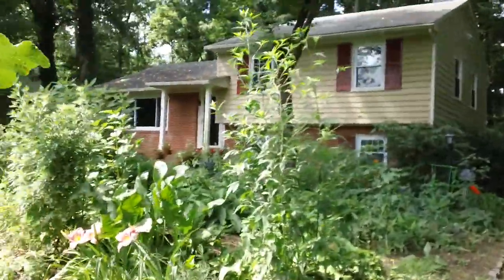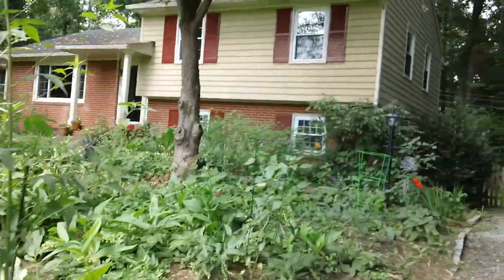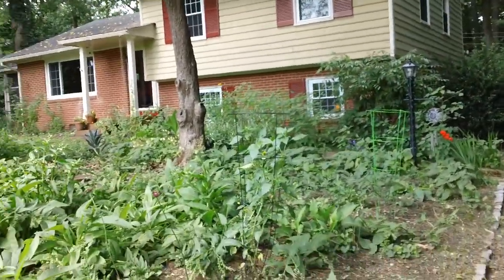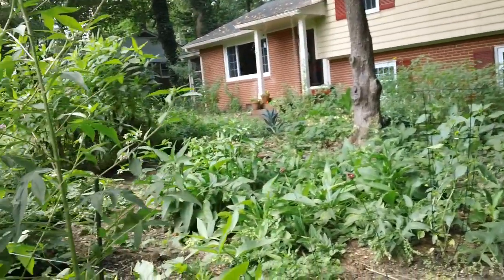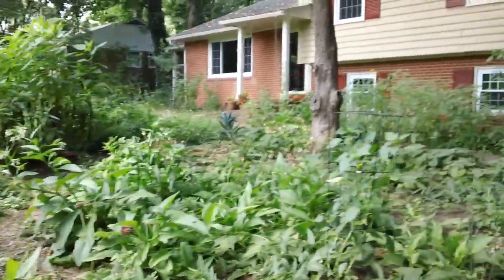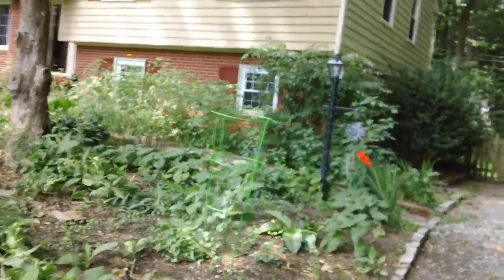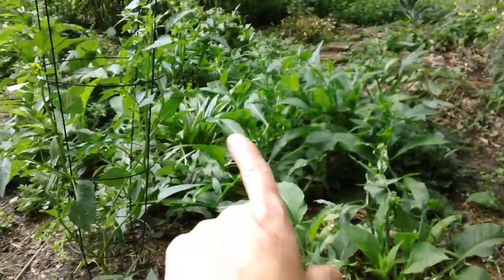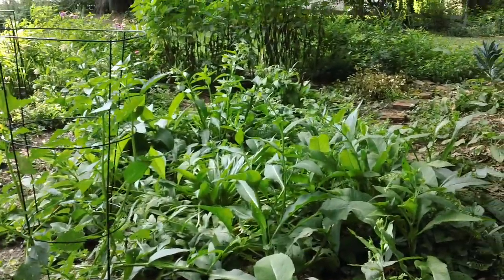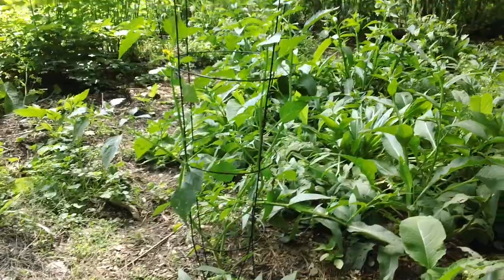So, good morning. It's Monday, June, is it the 18th or is it the 19th? It's the 19th. I was writing checks this morning, and I thought I'd give you a little overview of the garden. I need to cut back some of that comfrey and use it for fertilizer.